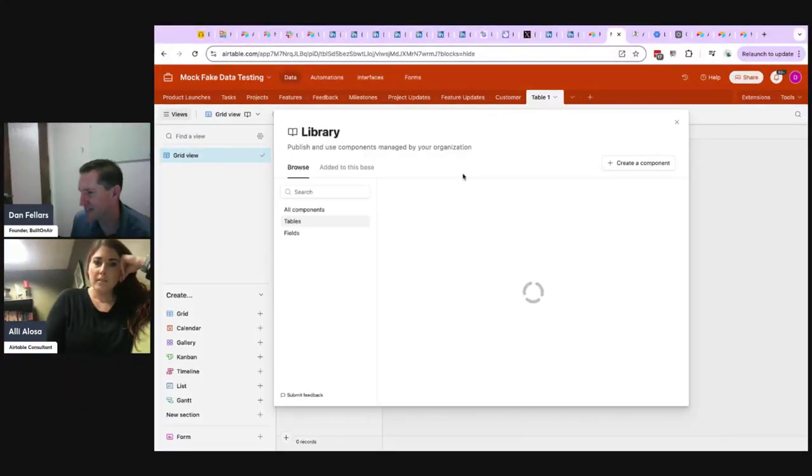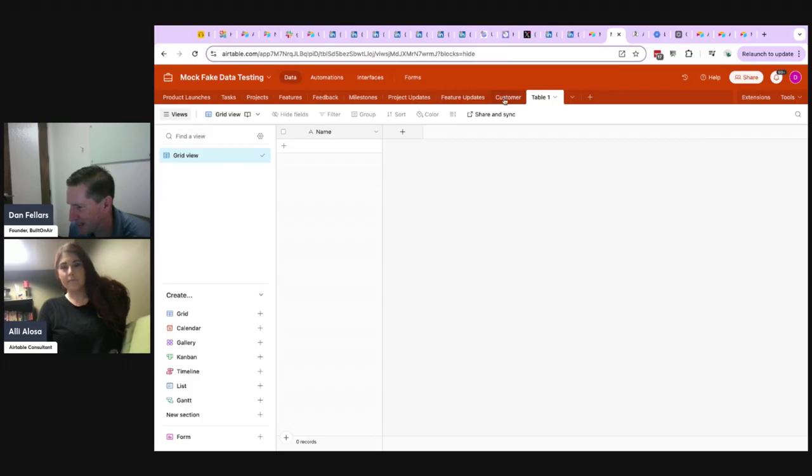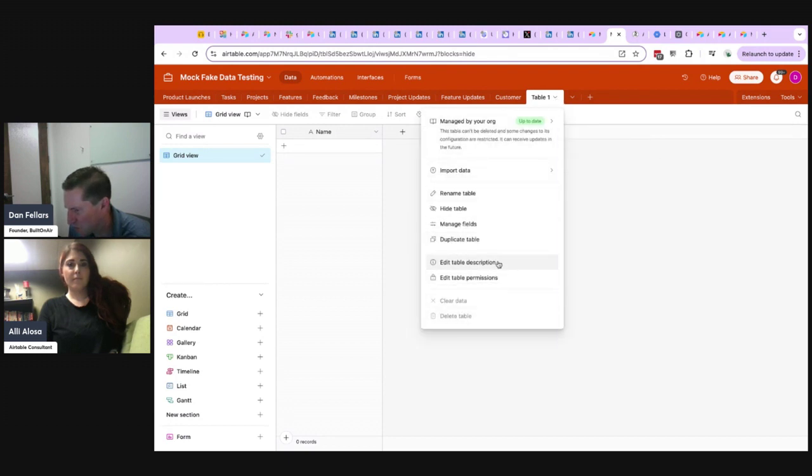All right. So I think it is really useful, especially for a multi-department team, and being able to centralize and manage your components. The bad part is there are times where you want to take ownership of it. And I believe you can, let me see. Open in library. This table can't be deleted, and some changes. I thought there was a way to remove it from being managed, but maybe not.